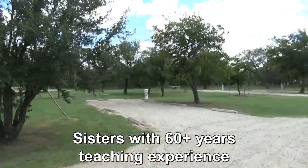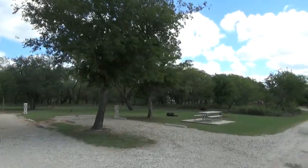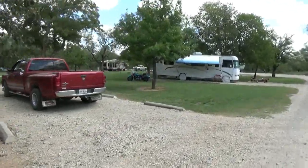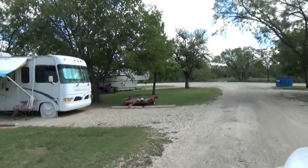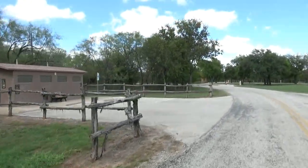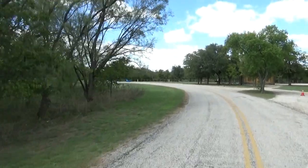But we're going to give you a view of some of the campsites here. There are some with water and electric and some with full hookups. And there are some where the picnic table may be on the opposite side, and the hookups on the opposite side. So just be aware of that. There are a couple of drive-up sites where you come in and you're not actually pulling into the site, you're just parking next to it.